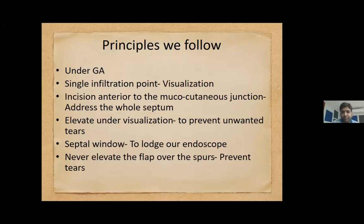Now, these are the principles we follow in Royal Pearl Hospital. We will discuss everything again in detail when we discuss the journal paper in the next part of the session. We always do all the cases under general anesthesia. We infiltrate the septum at the base of the septum and the floor of the nasal cavity. If this is the septum and this is the floor, we infiltrate at the junction of the septum, anterior to the mucocutaneous junction.